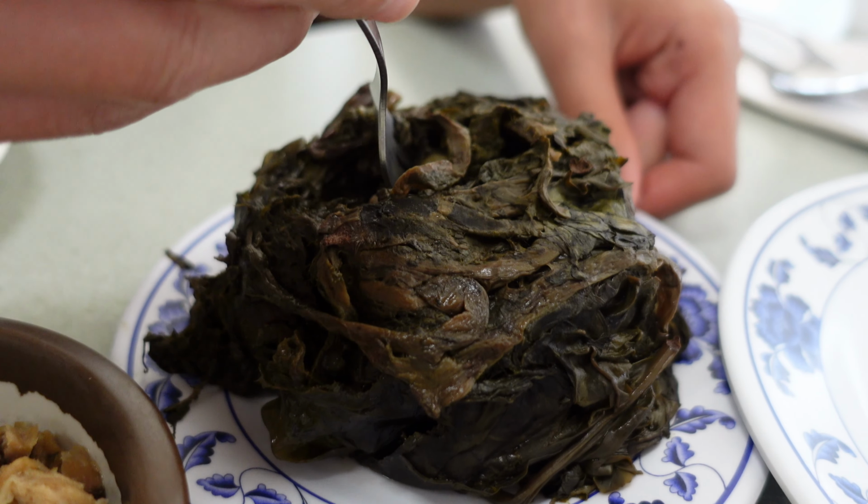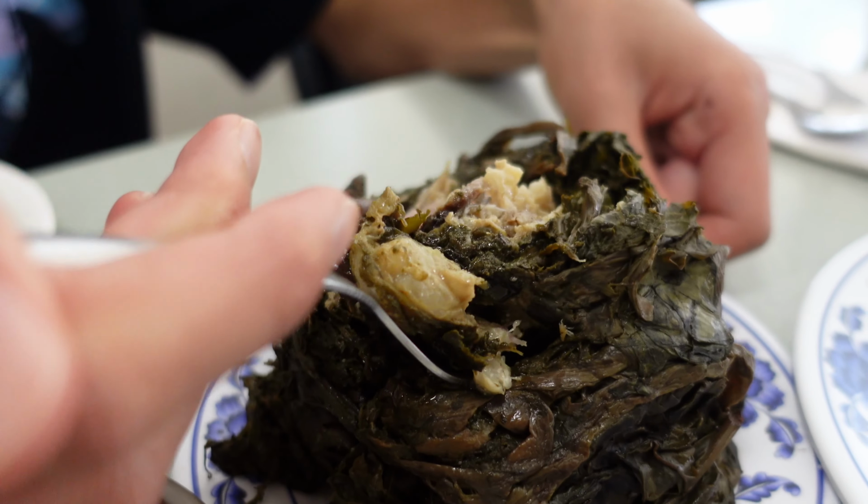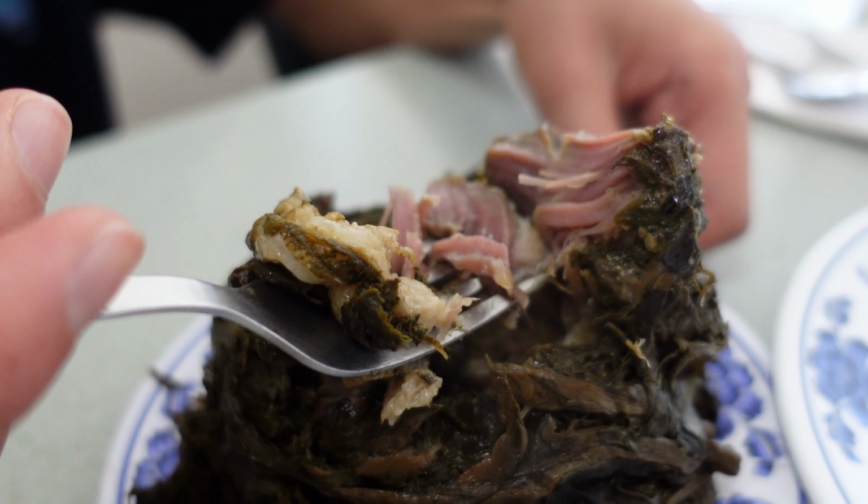Let's just go ahead and break this open. This just looks amazing. Look, it's just filled with chunks of delicious pork. Look at that. That looks amazing. Wow, this just looks so tantalizing. I just love this. It looks like some juicy, fatty pork topped with a little bit of taro leaves. Let's give this a taste.